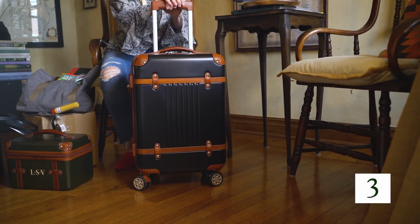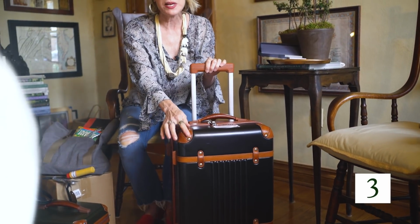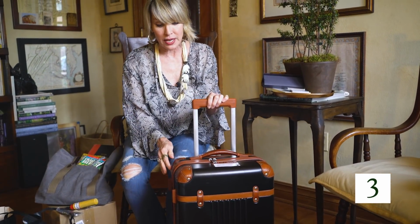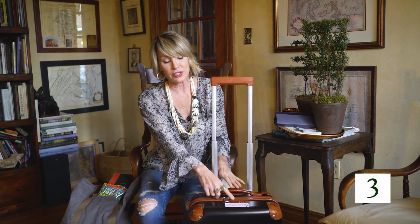It comes in several different colors, but I love the detailing on it. It looks so expensive. It's leather detailing, but it's lightweight, it's tough. It comes with a really great warranty. It's got obviously a pull-out handle and everything. It's got a lock on it.